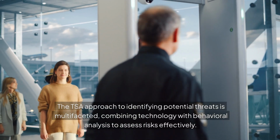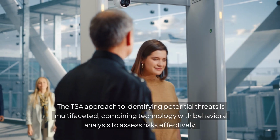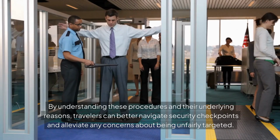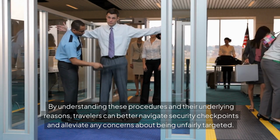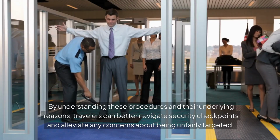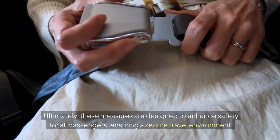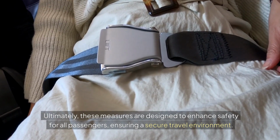The TSA approach to identifying potential threats is multifaceted, combining technology with behavioral analysis to assess risks effectively. By understanding these procedures and their underlying reasons, travelers can better navigate security checkpoints and alleviate any concerns about being unfairly targeted. Ultimately, these measures are designed to enhance safety for all passengers, ensuring a secure travel environment.